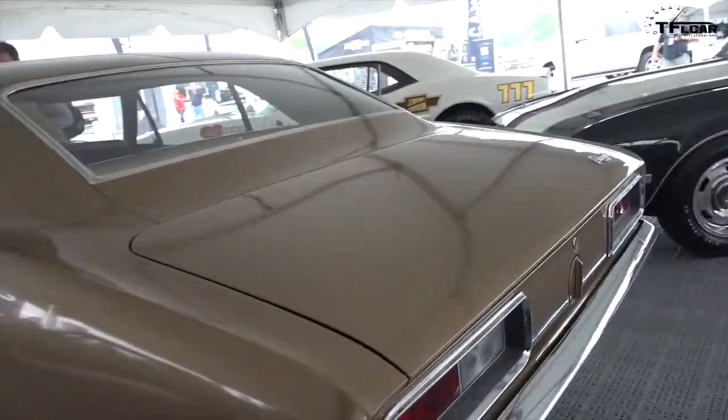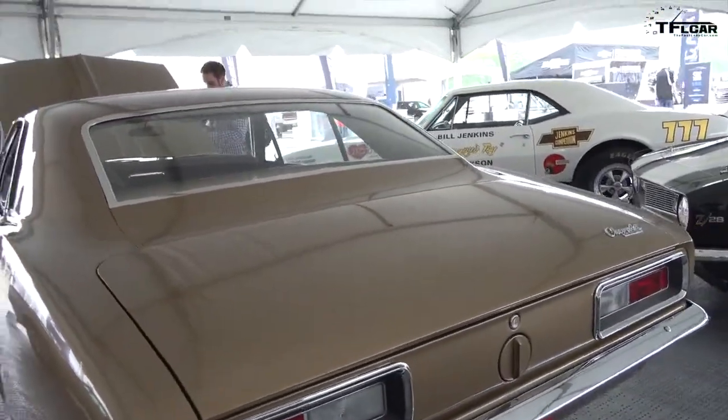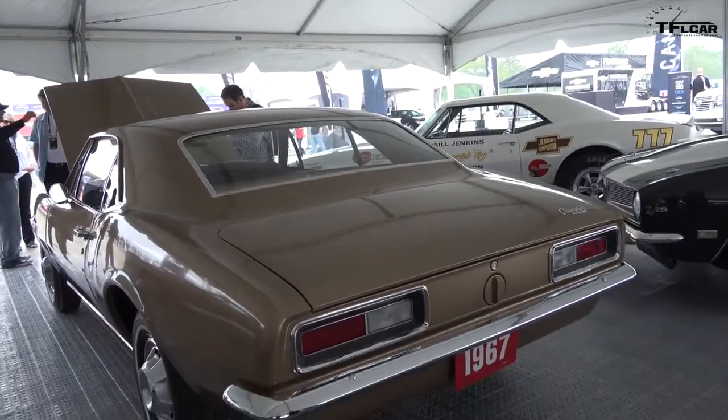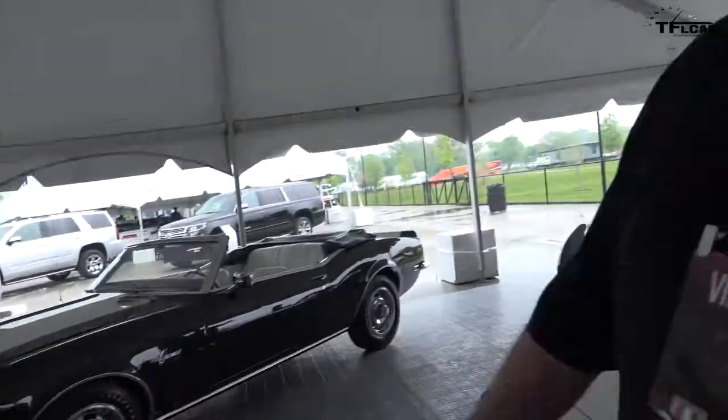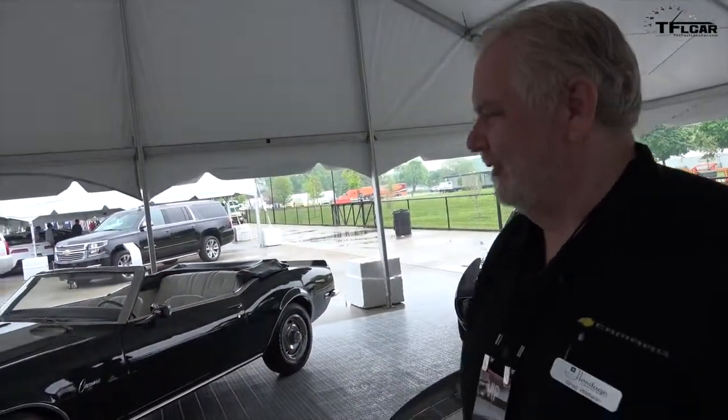How much do you think this is worth? Hard to say. So what's your favorite car here, if you had to pick one? If there's a fire, which would you save? Wow, I'd be pushing out the Grumpy Jenkins car for sure. Why? Tell me about it.